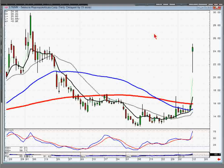TKMR. This is one where we had the nice pattern. There's that T-line crunch. It broke through. Could you have been buying on this day? Definitely, because it was telling us that the 50 is not acting as resistance anymore. Do we always expect this type of move? Definitely not, but these are the patterns that put you in situations where the probability is that you're in the right place at the right time.